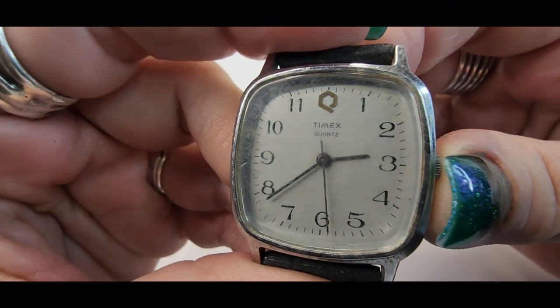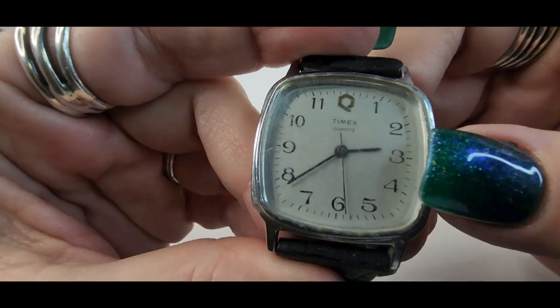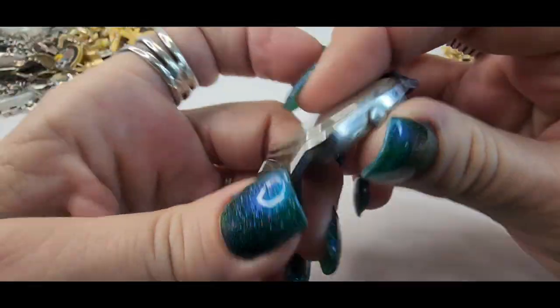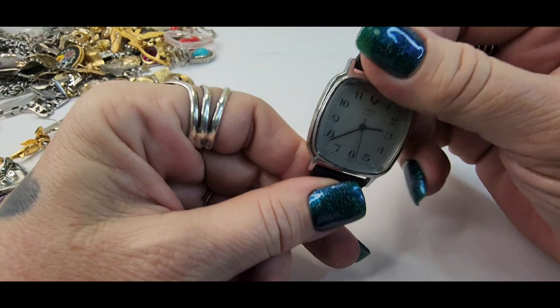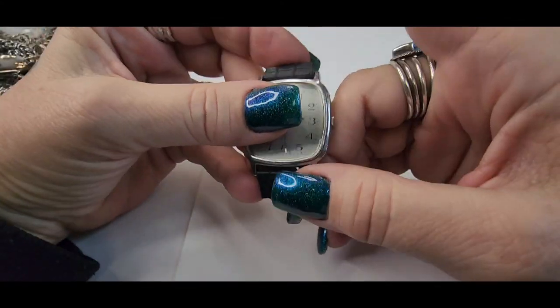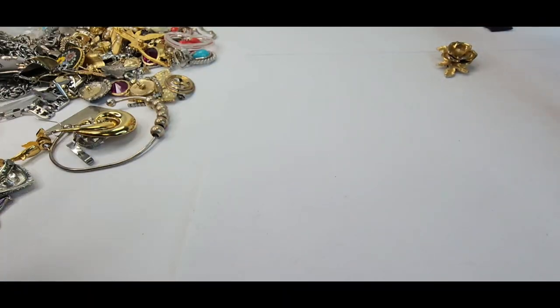All right, we have a Timex. No band, the band is broken. It does have a little bit of scratching right there on the crystal. Timex M cell. I don't really know anything about watches, so if anybody knows anything about watches and can let me know if this is a good one, I would appreciate it.